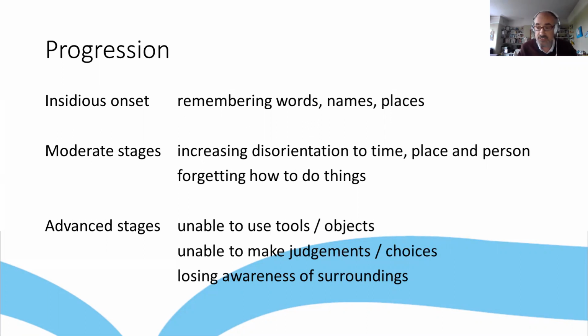And forgetting how to do things, particularly sequential tasks that require a number of different distinct tasks to be done in sequence, like maybe making a cup of tea or even just going to the toilet and getting all the stages of that in the right order.